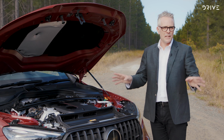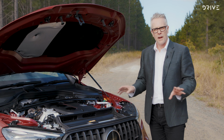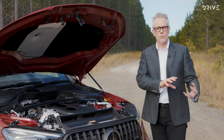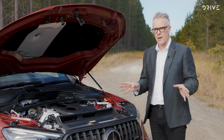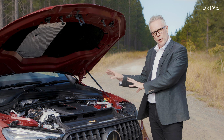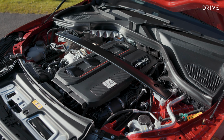So as I said, the elephant in the room, or the elephant that's under the bonnet, is the one thing that we haven't really spoken about. I know everyone else is going to compare this to the old V8 GLC63. The noise that thing made, it was a bit of a family hot rod. But I think what you need to do to really understand and appreciate this car, as I said, from behind the wheel, you do need to test drive it. You do need to see what this performance is like yourself.